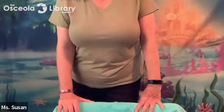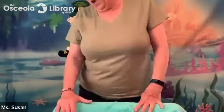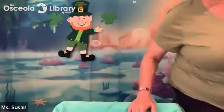Leprechaun, leprechaun, wiggle your nose. Can you wiggle your nose? Leprechaun, leprechaun, stand on your tippy toes. Are you on your tippy toes? Leprechaun, leprechaun, hide your pot of gold. Can you grab your gold and hide it in your hands? Leprechaun, leprechaun, don't you scold. Leprechaun, leprechaun, pat your knees. And leprechaun, leprechaun, sit down, please.